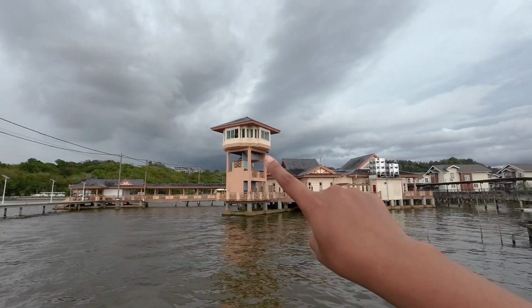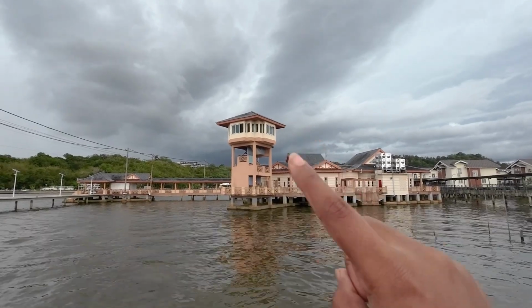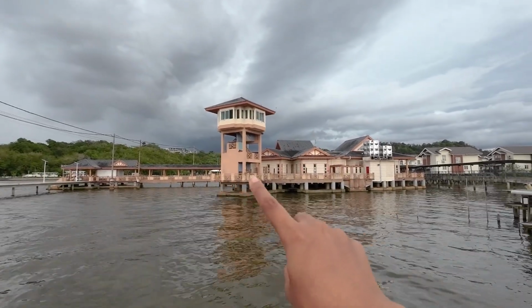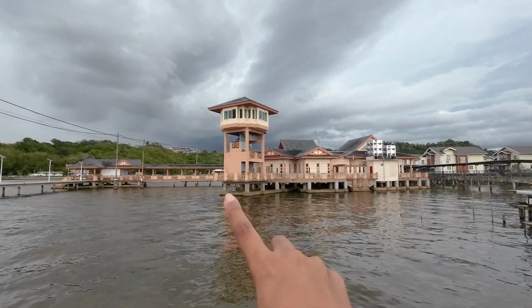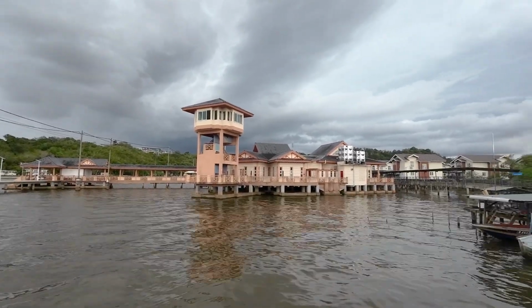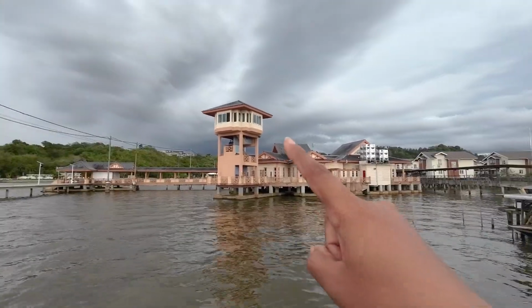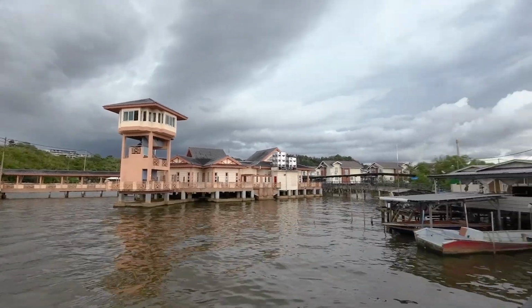Can you spot Navneeth? He's there. And this is the tourist gallery. They have all the information related to Kampong Ayer village, the tradition here, their culture, how this village was developed. It's coming down there.